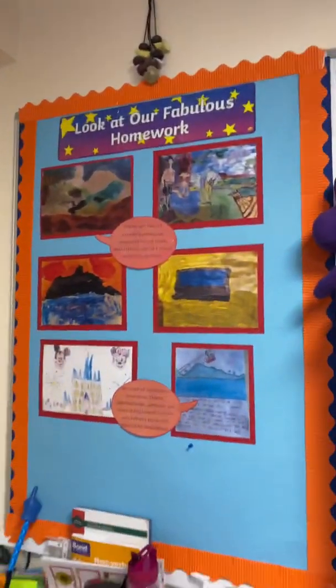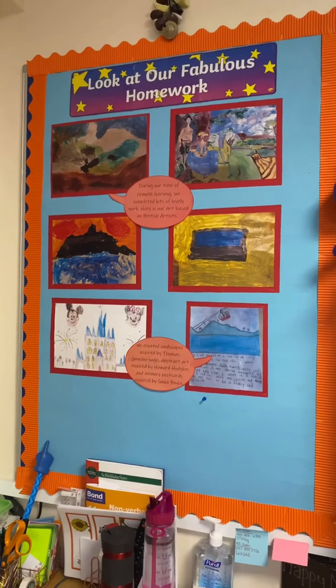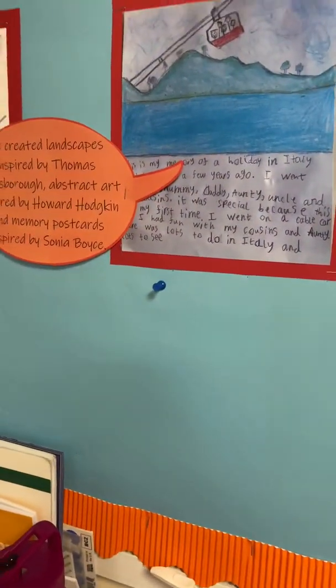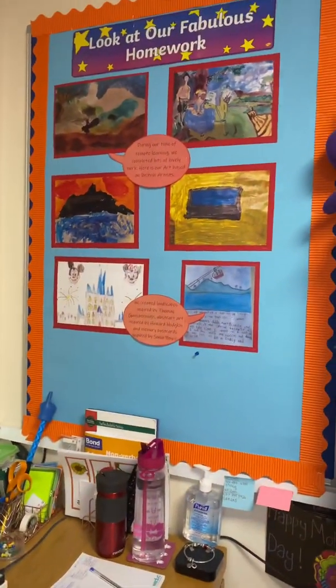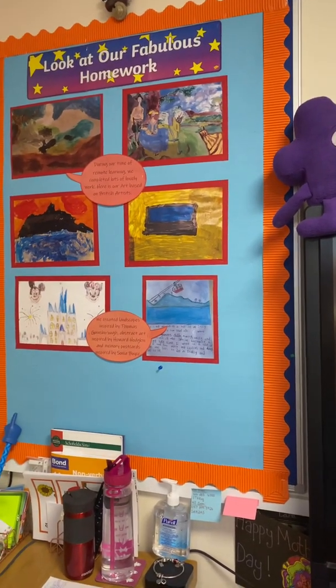So, first of all, look at our fabulous homework. Just to remind you what beautiful things you can do when you try really hard. So there's some examples of different artwork there. And that pin right there, I'm going to hang a book of your stories on them. So as we finish the stories, we're going to put them in a book and people will be able to collect them from there to read them.